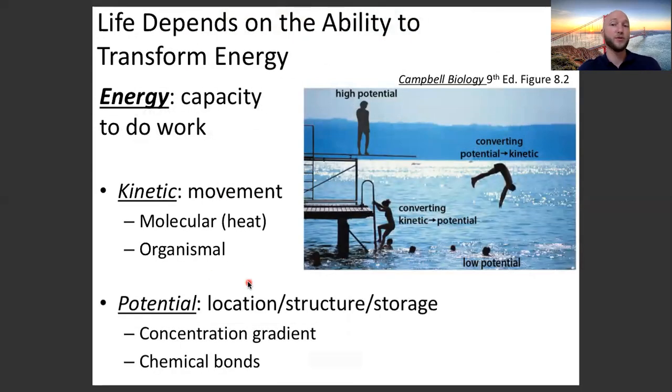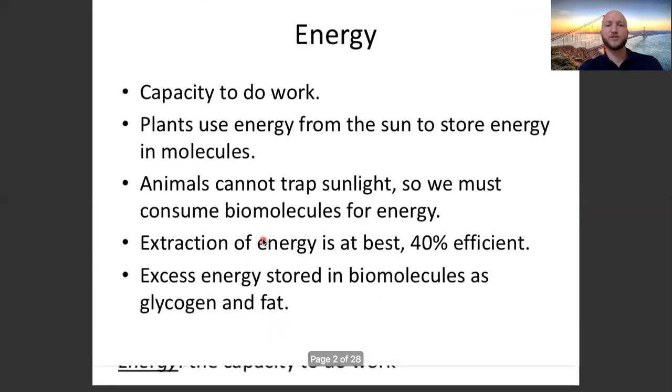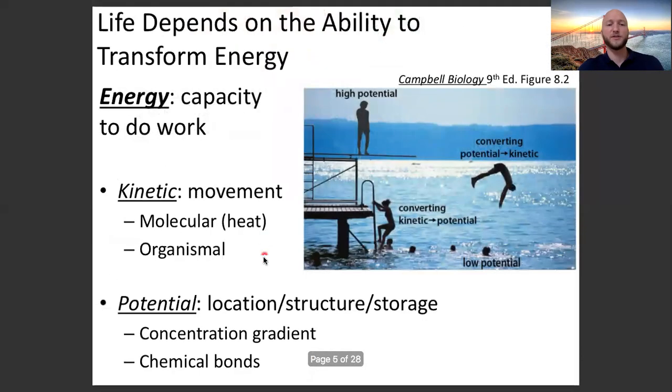Also in glucose, in triglycerides, fat. There's also potential energy in, look for like starch and other energy storage molecules in different chemical bonds. There's also potential energy in chemical gradients. And this is a really important concept that I think most people don't really think about until they take a physiology class, but there is potential energy in a concentration gradient.